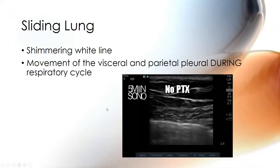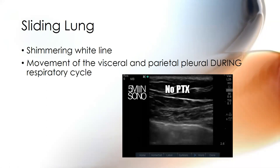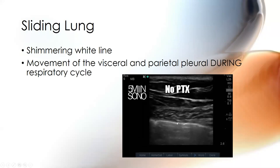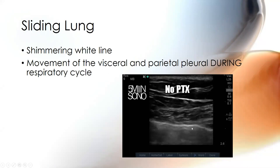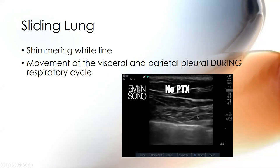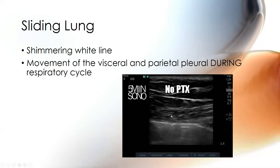Here's a nice example of lung slide. Hopefully you can all see that moving. It is shimmering. Some people describe it as ants on a log. However you want to see it, this is the pleural line. You will see muscle artifact if they're moving or if they're really struggling to breathe, you may see them moving their muscle a bit, but this is what you're going for.